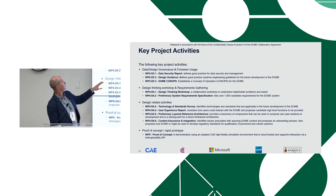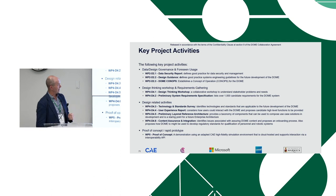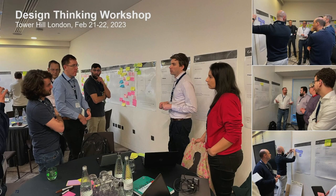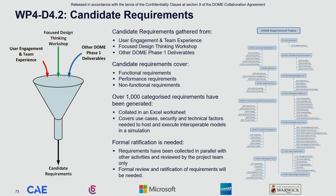All right, I'll skip through this very quickly so you don't need to worry too much about it, but these are the activities that we went through in that 3 months of action. Interestingly, really starting to think, particularly with Warwick University, around the data security, the design guidance, what are the principles that we need to observe? And then really getting into the design requirements, specification, over 1,000 requirements identified in that time frame as well, to say, look, it needs to have these capabilities, and they're all based on use cases. Technology and standard survey, preliminary layered reference architecture, I'll talk about in a minute, and then essentially a proof of concept. So some of the people in the workshops are actually here today, so it's great to see that they're obviously still involved in the community.